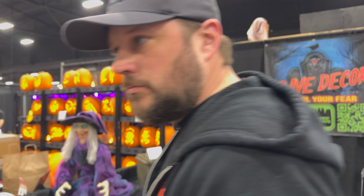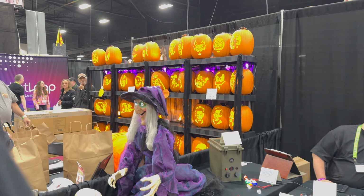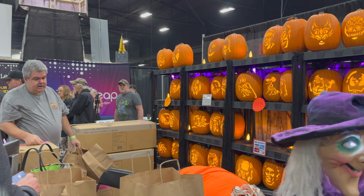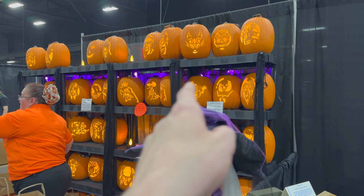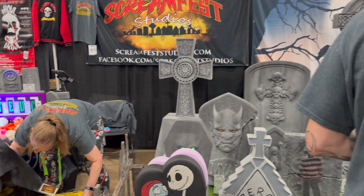Yeah, these were at Transworld this year. Yeah, these are really nice. These are really awesome. They have custom design sculpts on there, really articulated sculpts. A little witch right here. We've got a little Slimer on there, skeleton dog. And then over here is a really cool area of custom tombstones you can get.